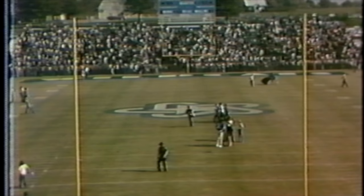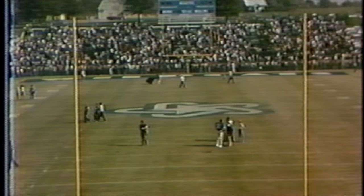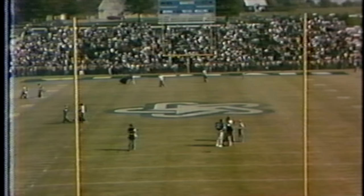There was no further scoring, and the game ended with the score Kentucky 22 and Penn State 6. We'll be back right after this.